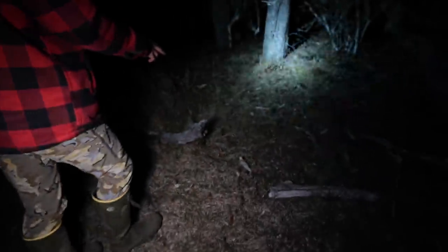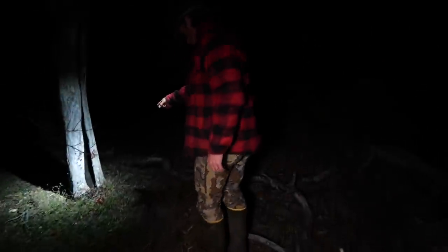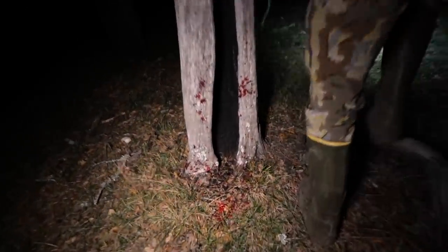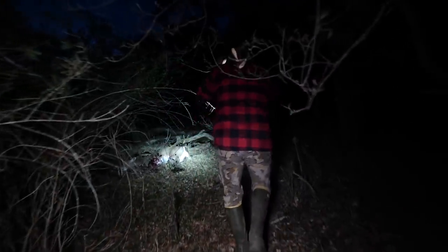Okay, looks like he's from here. Yep. Look at the tree. That's good dark right there. He's just bouncing off of stuff. Dude, he's literally bouncing off. Oh my gosh. There he is. Dude. Oh man. I told you 20. Oh my gosh, he's a giant.